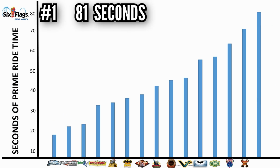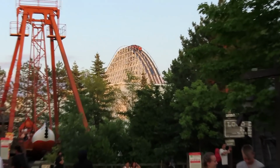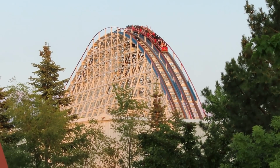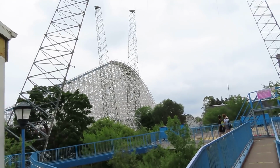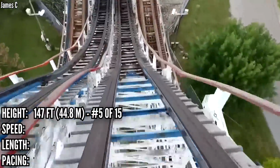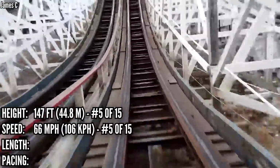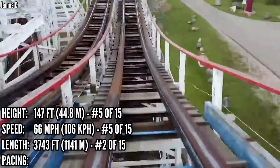In 1st place with 81 seconds is American Eagle, an Intamin wooden coaster. Clearing the entire field by 11 seconds, you have this monster woody, Intamin's claim to fame as their first major coaster. For a 41-year-old wooden coaster, it holds up really well stat-wise. Its 147-foot drop is 5th. That 66-mile-an-hour top speed is also 5th, and it's 2nd in length, just 345 feet behind Raging Bull.